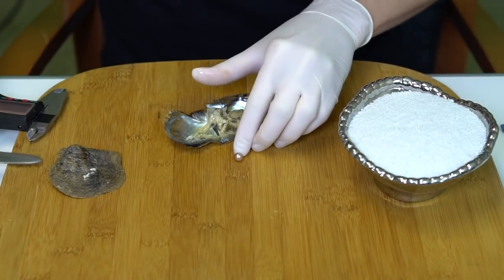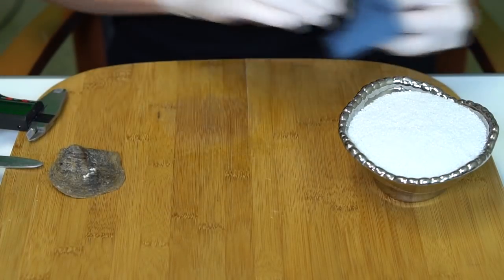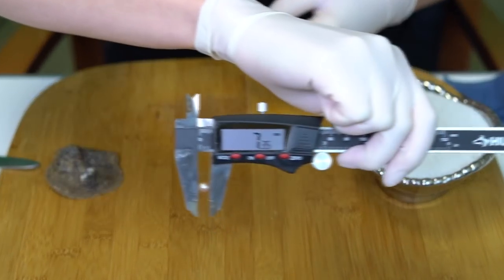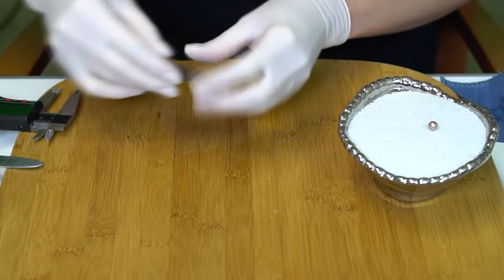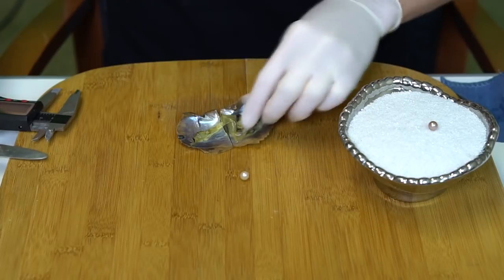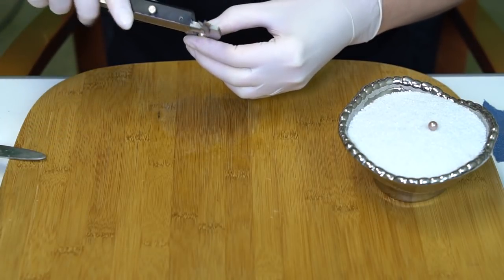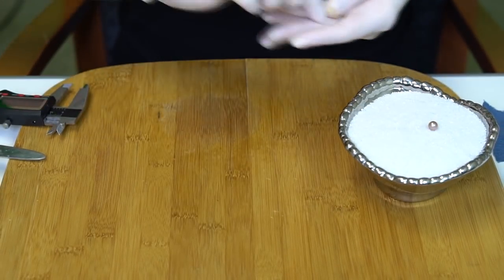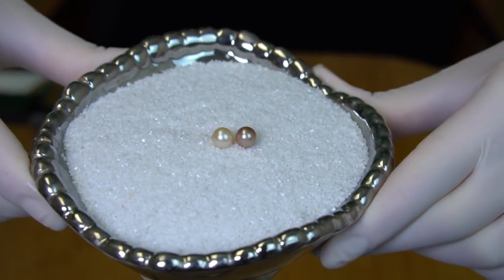Ooh, beautiful pink. Really nice, almost like a pinky purple. Nice rich color. $7.35. And second one is a creamy white. $7.33. Congratulations, Jerica.